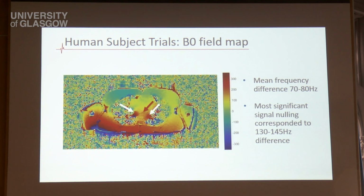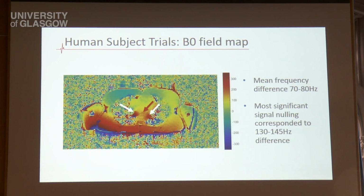The first step is to quantify the frequency of hydrogen within your anatomy of interest. You can see here on this colour map, we're looking at the different frequencies of hydrogen within an imaging slice. The red arrow corresponds to the left atrium, and the white are the pulmonary veins. You'll see a very clear difference in the colours, and that corresponds to a difference in frequency of about 70 to 80 hertz. In patients where we saw more severe nulling and dark patches, this extended up to 145 hertz. From that, we can imagine that there are spins in one part of the spectrum and some in a completely different area. So this is why we know that the spectrum is the reason for these dark patches.